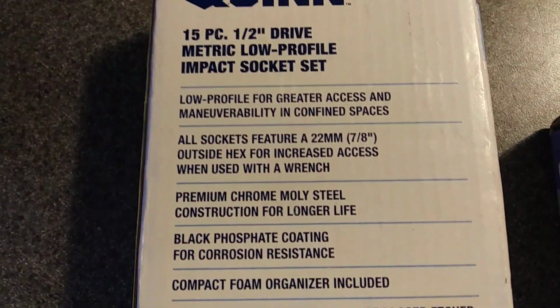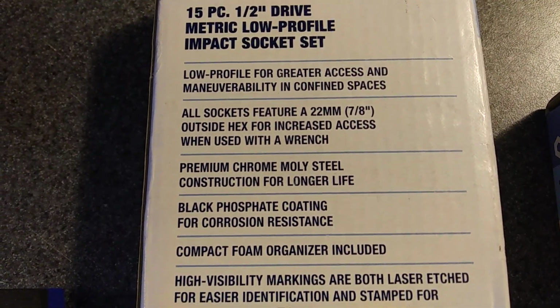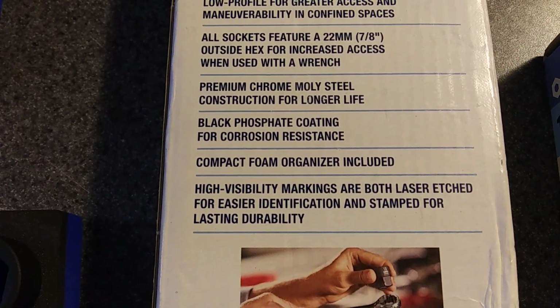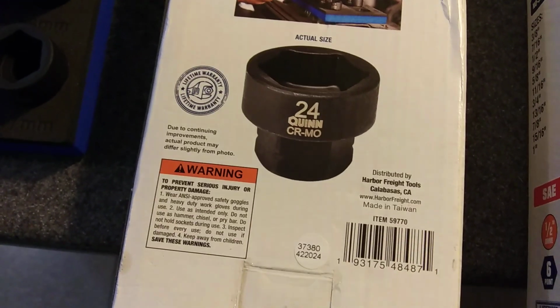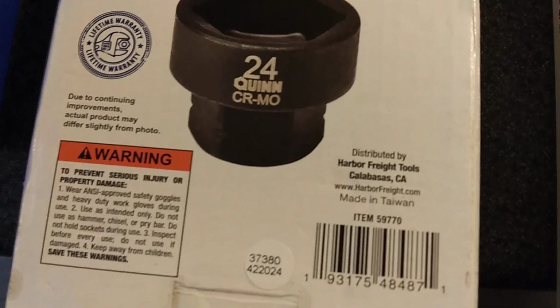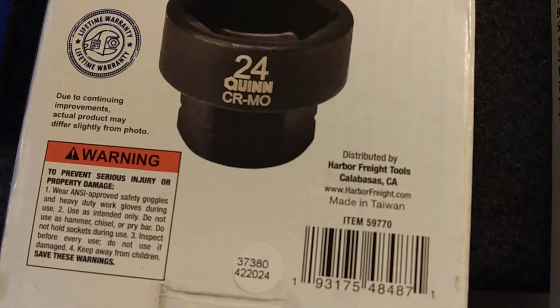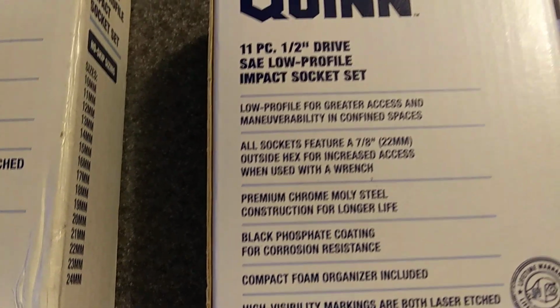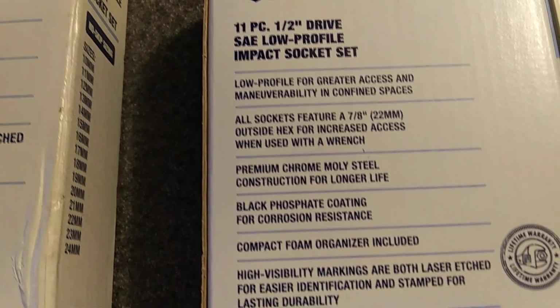So, very handy, and you can also use your wrench on them, which is very handy. Also made in Taiwan. That's what we want to see, made in Taiwan. And the same with the SAE.